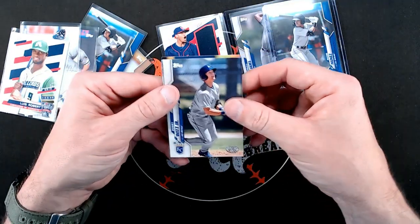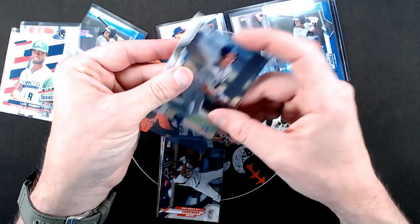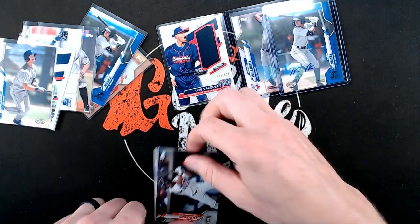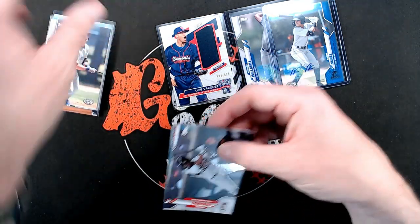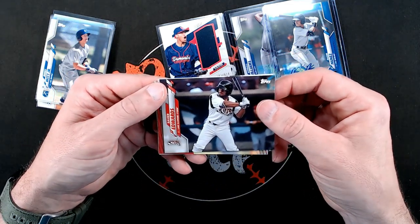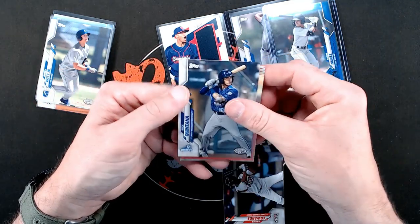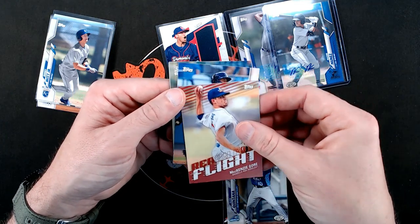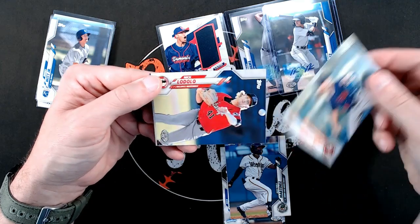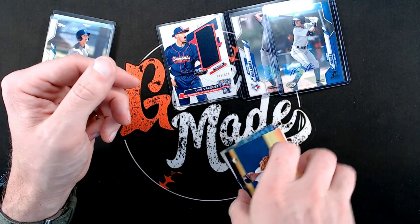Hey, there we go. There is the Bobby Witt Jr. base card. Holding out hope that that last relic is a Bobby Witt Jr. So might be the best of the base cards you could get out of the box. Let me know down below if there's somebody who you think makes for the best base card. Xavier Edwards, Nick Quintana, Mackenzie Gore ready for flight, Julio Pablo Martinez, Shane Baz, Nick Lodolo, and Aaron Shortridge.